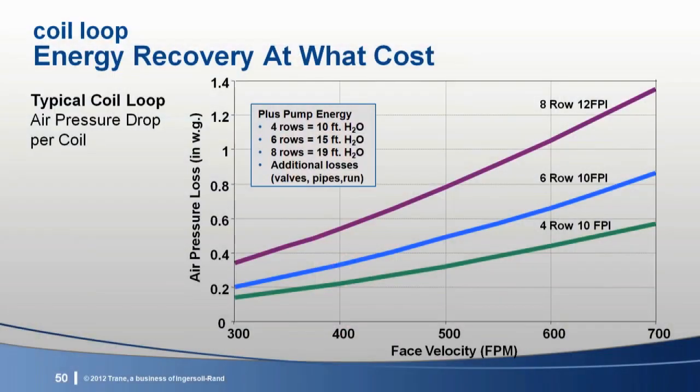Each energy recovery technology will have a cost at which this energy is recovered. It isn't free. For a coil loop, it will be pump energy, as well as fan energy from the component air pressure loss. At 500 feet per minute air handler velocity, the pressure loss will be 0.3 to 0.8 inches. It will vary greatly depending on how deep the coil is, which in turn dictates how much energy is recovered. So the deeper the coil, the more energy saved, but more energy used. After each technology is discussed, we'll look at these trade-offs.